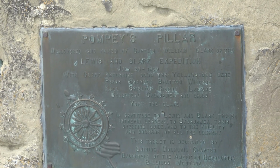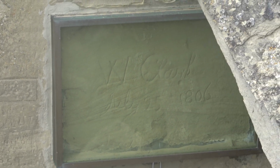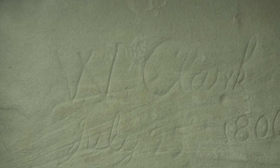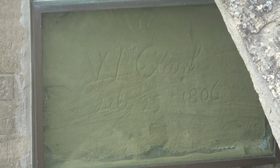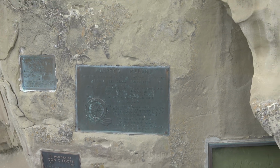All right, Pompeys Pillar. There's the plaque dedicating it. And then just down below it, to the right, is William Clark's signature into the sandstone here. Pretty neat, isn't it? July 25th, 1806. Yeah, it's a beautiful grounds. A bit of history here.